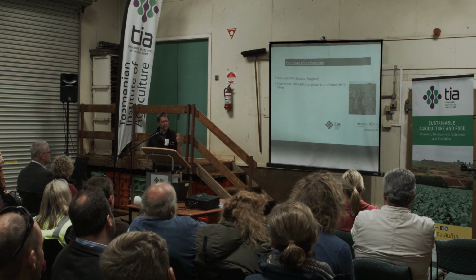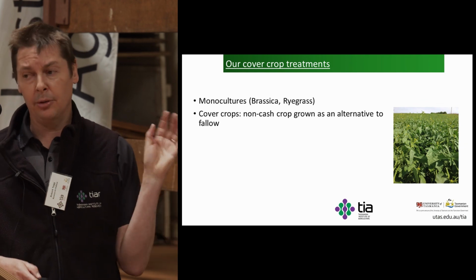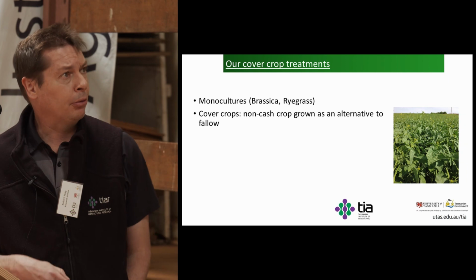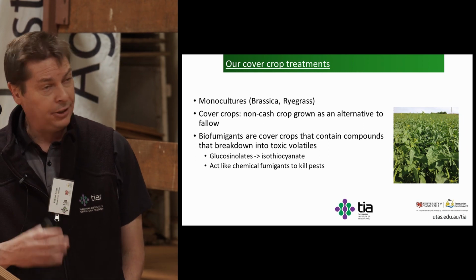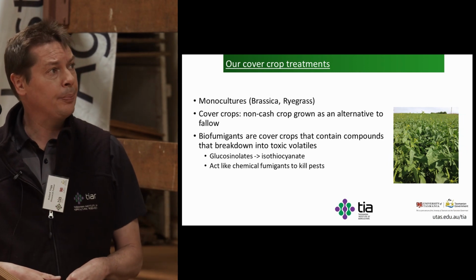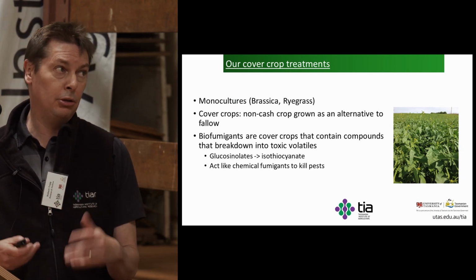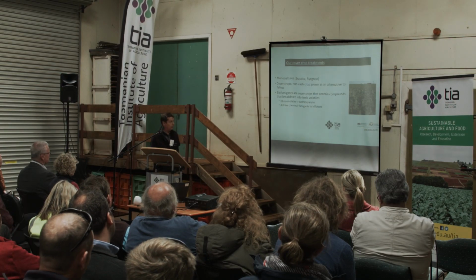So our cover crop treatments, just a couple of points about them. They're both monocultures, so our Brassica Caliente is sown as a monoculture. Our ryegrass is also sown as a monoculture. For those that don't know much about cover crops, they're a non-cash crop and grown as an alternative to a fallow. And the biofumigant has extra properties. It produces compounds such as glucosinolates in the leaf tissue. These then get incorporated into the soil and release a biofumigant called isothiocyanate, and this has the potential to target pests, pathogens, and weed seeds within the soil.